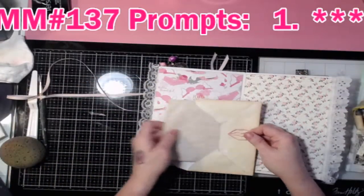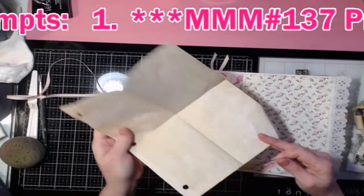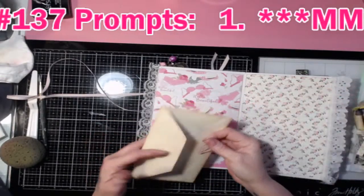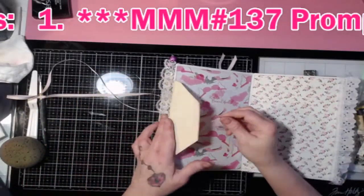It's got an envelope with some coffee dyed paper in it. Very cool. Little lips. What do you call it? Paper clip. A lip clip.